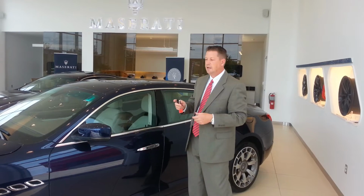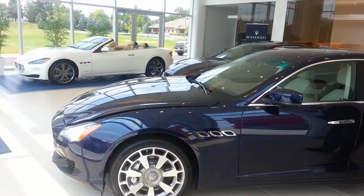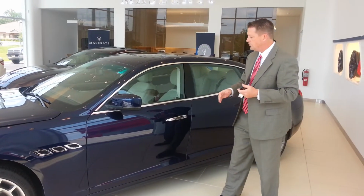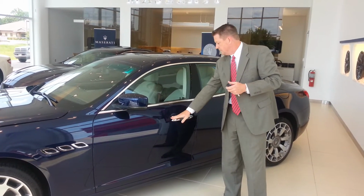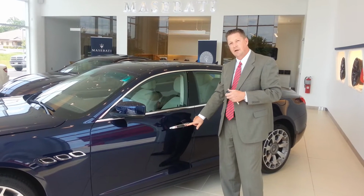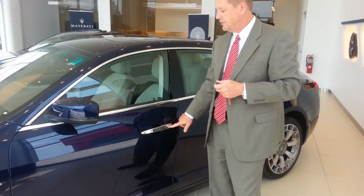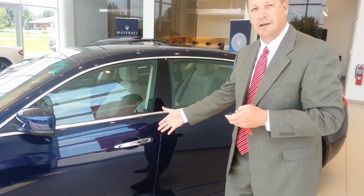Today what I want to do is share with you the differences between a BMW 7 Series and the new 2014 Quattroporte S Q4. So let's start with the key. The key itself, they're both going to have the comfort keyless entry system. Touch the inside of the handle, car unlocks, press the outside either as the button here or the touch system on the 7 Series, and that's going to lock the car.